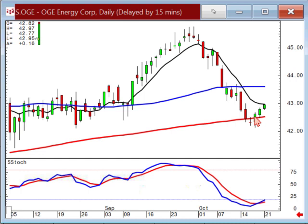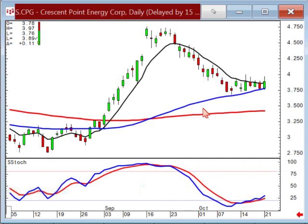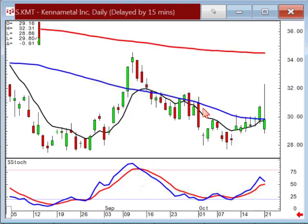OGE. You can be buying this one on positive trading also. Just watch to see what happens once it gets to the 50. CPG. Another one that you can be buying. Just make sure your volume is good on a $4 stock. But I'd be buying on strength here using the 50 as a support.